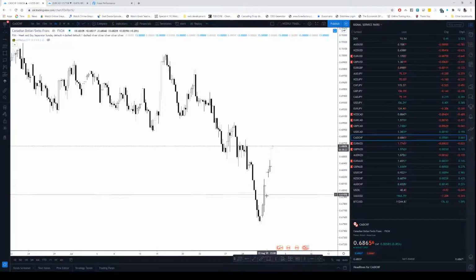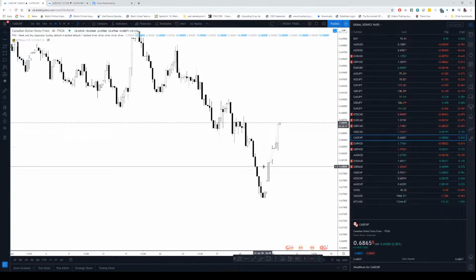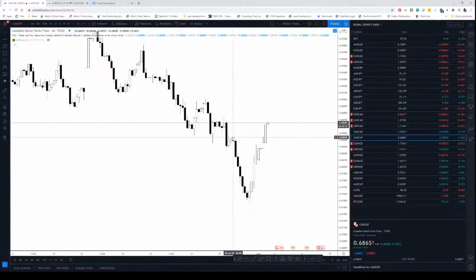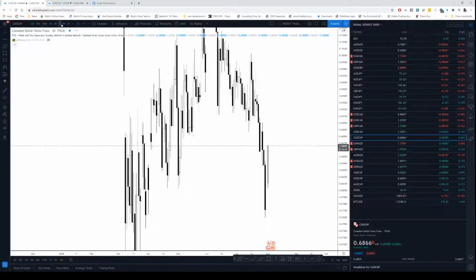If you're not long from down here, I think I did give that on Friday, to take a long to the 50% of this range from here, because we did get a rejection pattern down here. But if you're not long on this one, then just stay out and wait for some form of a rejection. We do have the daily level.